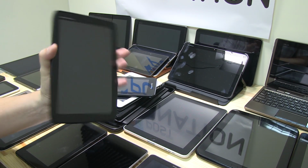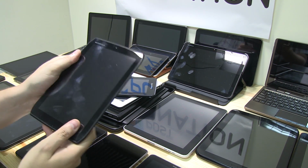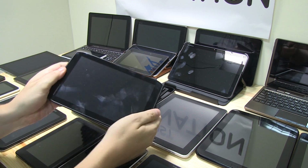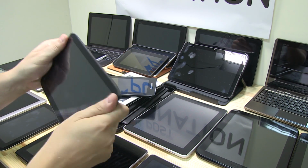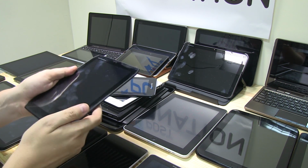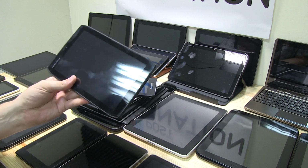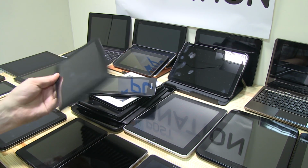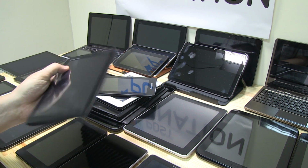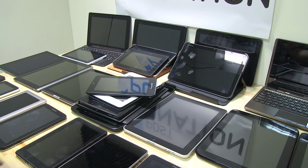That's the Motorola Zoom 2 Media Center Edition. Beautiful 8.2-inch device. A kind of weird form factor, but I love it. With this brushed aluminum, it feels really good. Super solid build quality. It's thin, it's light. It came with 3G, about $500 US dollars, or no, even more, $600 with 3G. And also dual core, 1.2 gigahertz, and it had Honeycomb at that time. And what else do we have here?